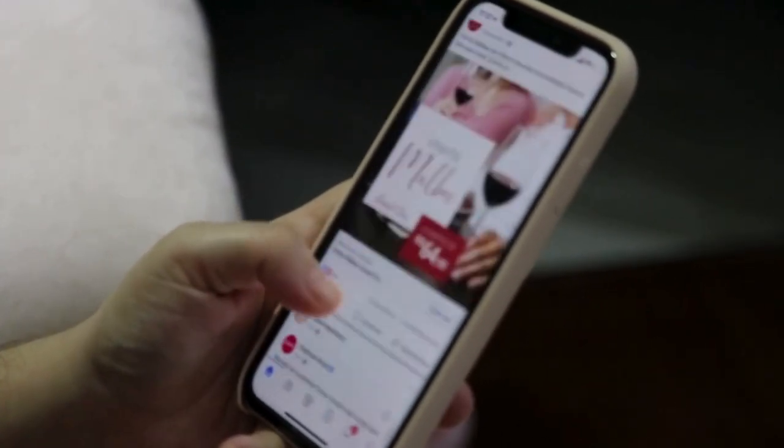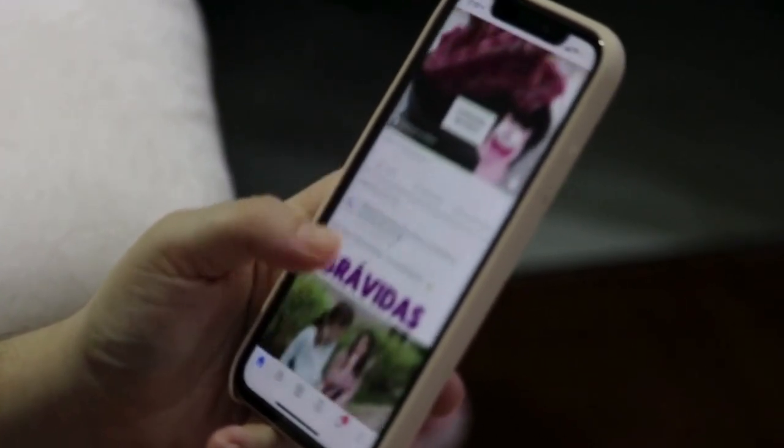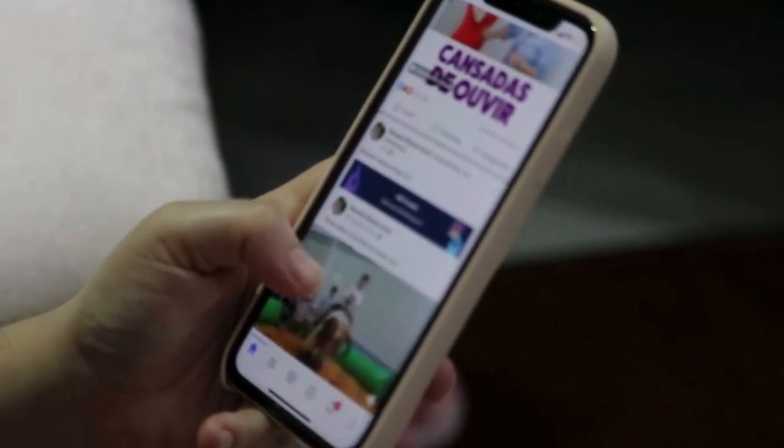And the best part, you can break into this industry through an apprenticeship, learning on the job while you get paid. Here's everything you need to know.